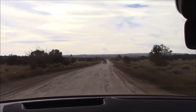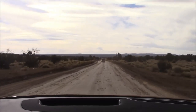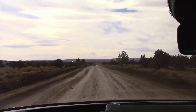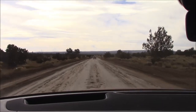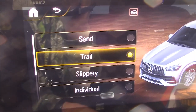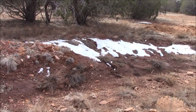We're going to get off the freeway and do some back road cruising in the mud and sand and bumpy trails. See if we can get any rattles to generate in the body here, but I doubt it. This is a pretty solid structure on this Mercedes vehicle. And let's see, we have sand and trail. Let's put it on trail. I see snow. Hope there's more.